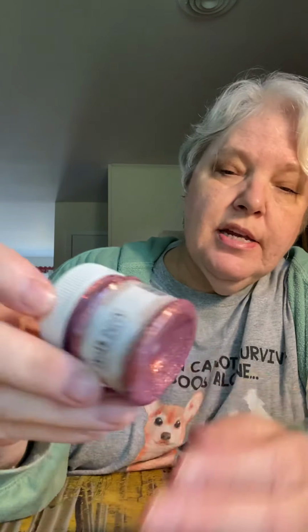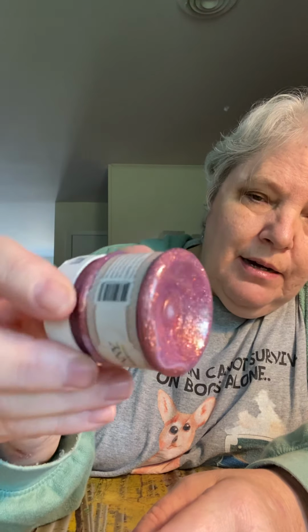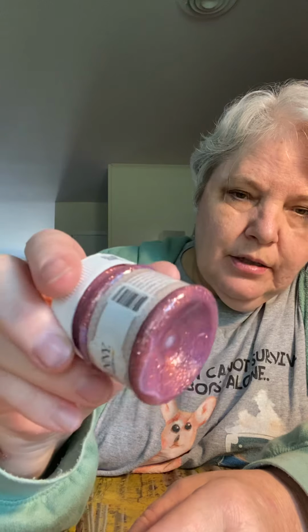I found this Bow Bunny glitter paste. I'm going to use it for stenciling in art journals. And this color is called, I don't know, the price tag might be covering it. Yeah, it's covering it. It must be this on the top. Anyway, it's a really pretty pink glitter.